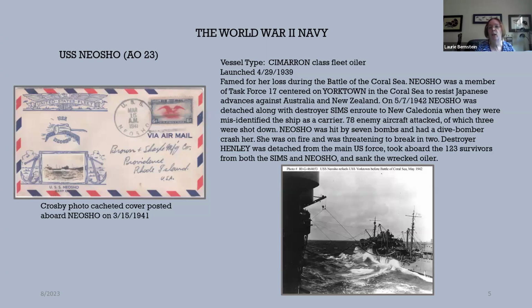Again, those same 78 aircraft attacked, of which 3 were shot down, but Neosho was hit by 7 bombs and had a dive bomber crash into her. She was on fire and threatening to break in 2. The destroyer Henley was detached from the main U.S. force and took aboard the 123 survivors from both the Sims and the Neosho, and sank the oiler.